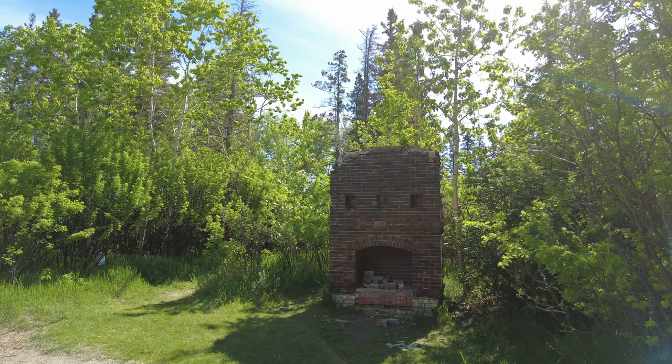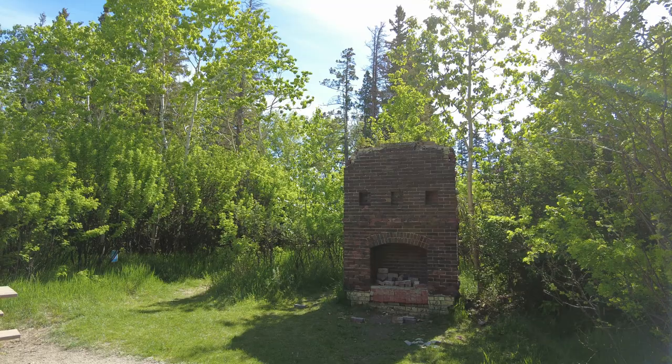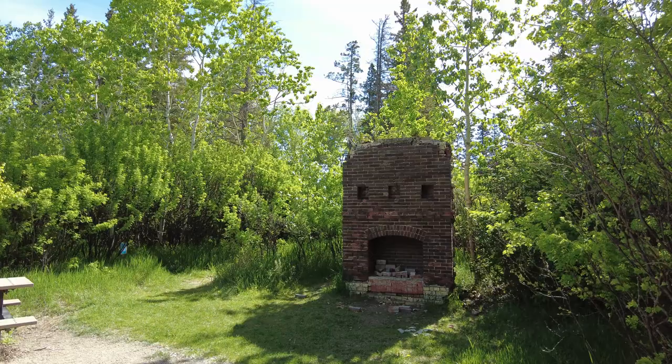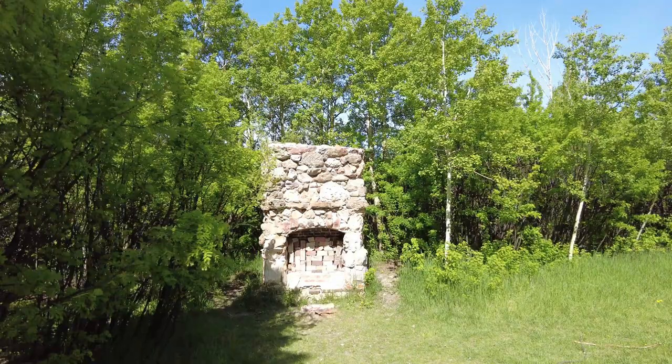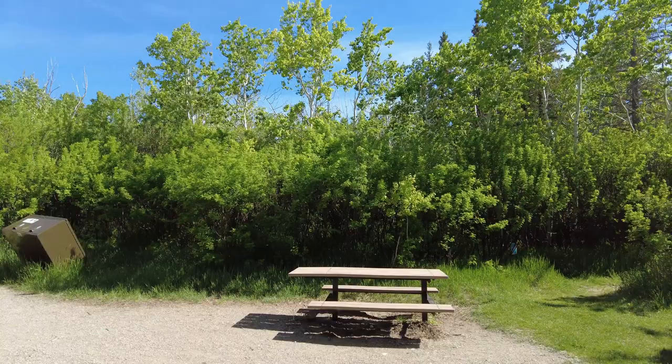So the house stood on this site up until 1977, at which time it was destroyed by fire, and the only real remnants left of the house are the chimney over here, and if we pan across to the other side of this little picnic area, a second chimney sitting over here. So those two chimneys are all that are left of what was a pretty grand home for over 60 years.